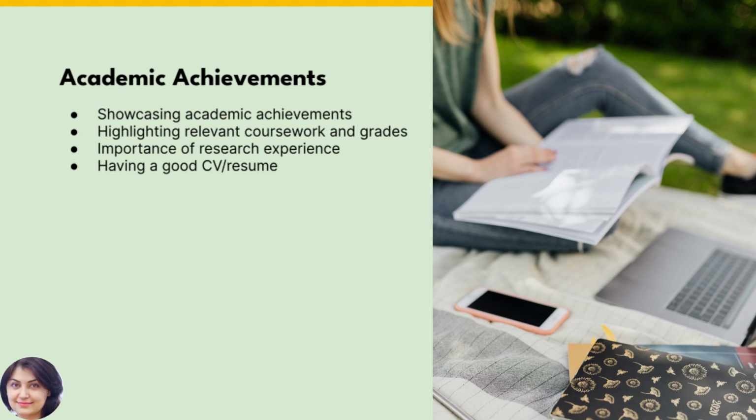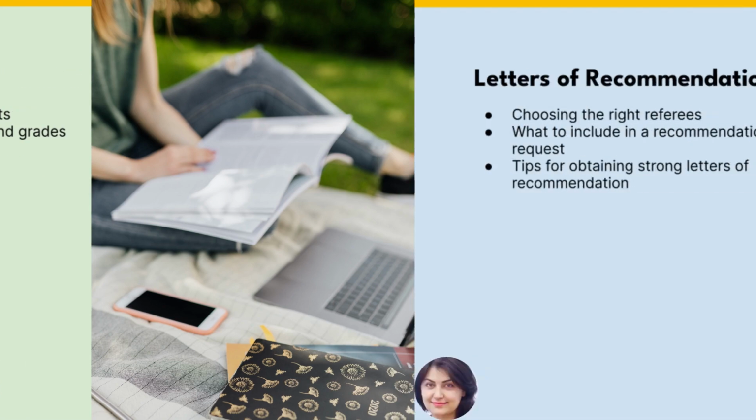Additionally, it is important to have a good CV. Your CV or resume is a document that summarizes your academic and professional achievements. It's important to have a well written CV that highlights your skills and experience. Make sure to tailor your CV to the specific scholarship you're applying for.